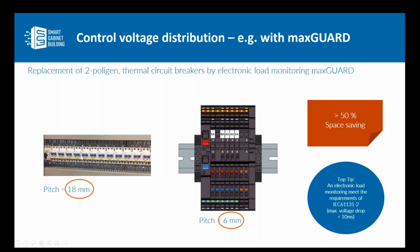So you reduce space because you use, instead of an 18 millimeter pitch thermal fuse, a 6 millimeter pitch thermal fuse, plus you have implemented the power distribution directly on the block. And from the practical experience of the more than 300 projects we have considered in the meantime with this solution, we have a minimum space saving of 50% in this application.